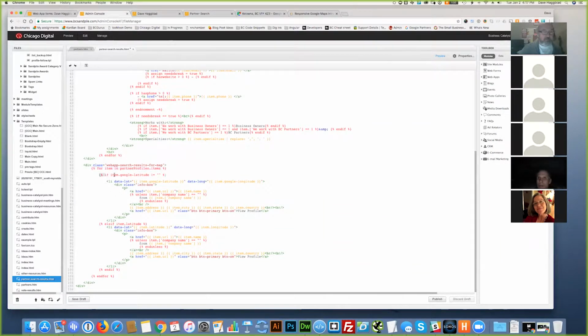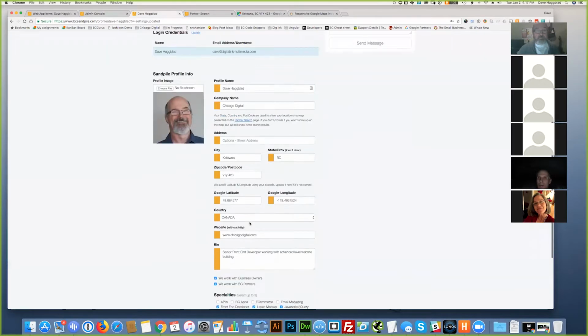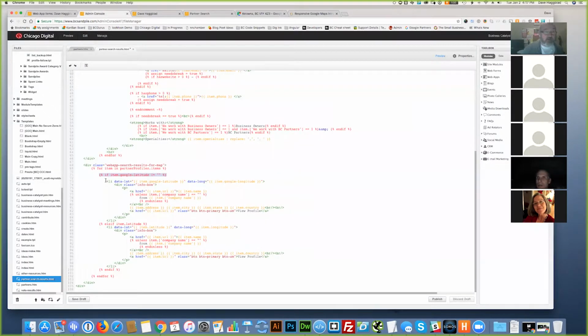And I say, if item.google-latitude is not equal to blank. So what does that mean? It means if there's a value in this field, then I want you to output that list item and use those two terms. Data lat is equal to item.google-latitude. Data long is equal to item.google-longitude.